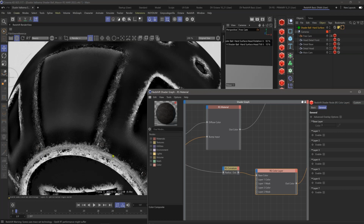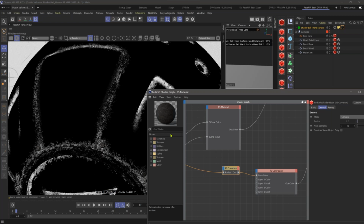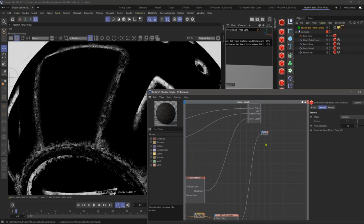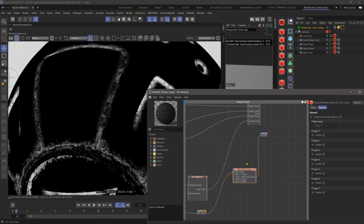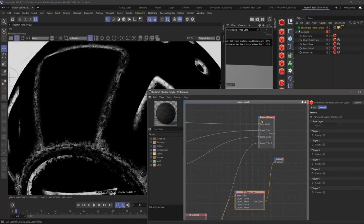At this point, we talked about the convex, which is going to affect the outer edges. Now we want to change our mode inside the curvature node to concave. There we go. And now, if we go ahead and grab this color layer, we'll just bring this up here so that it's easier to see on screen for you. If we take our out color of the color layer, we can place this, if I can get the noodle to go properly, into layer 2 and then layer 2 blend color.